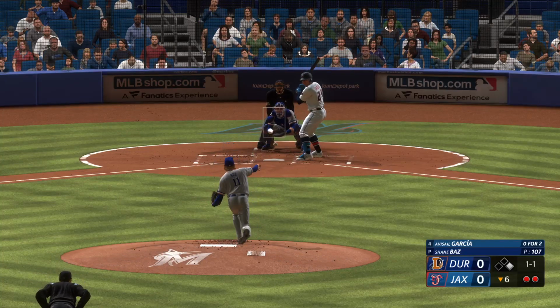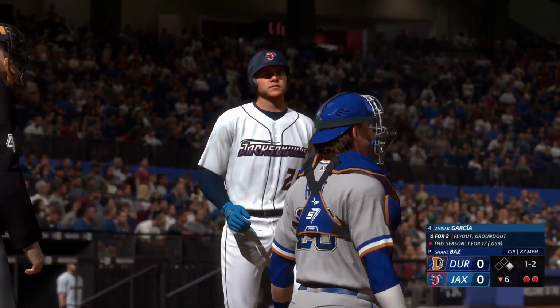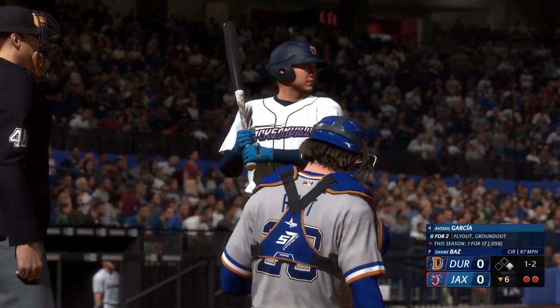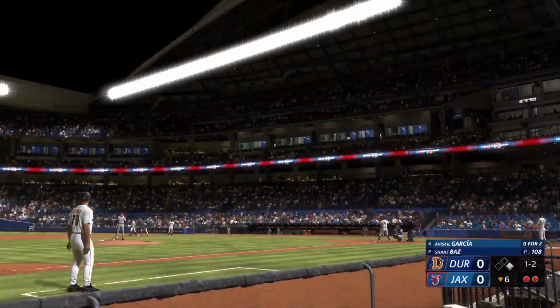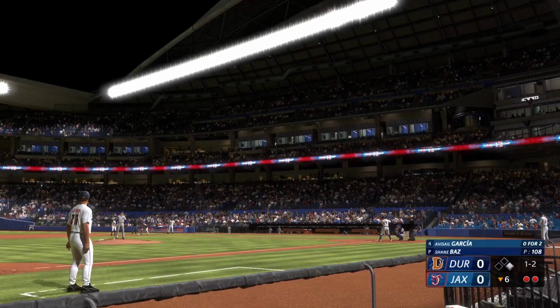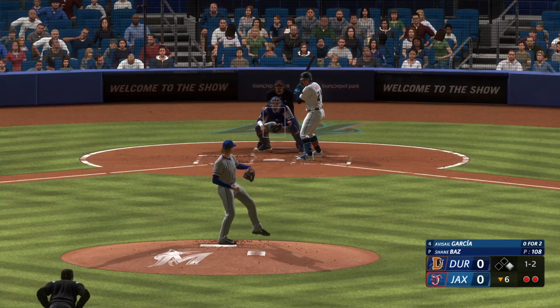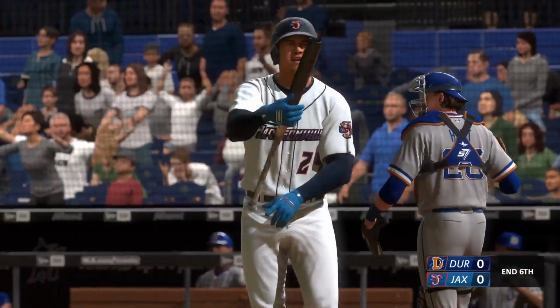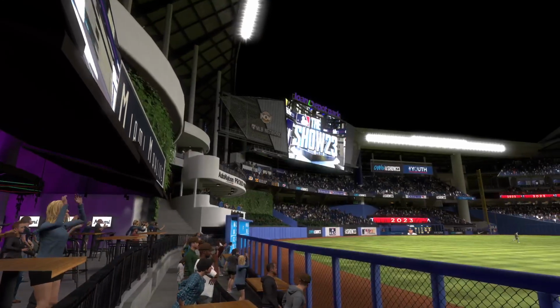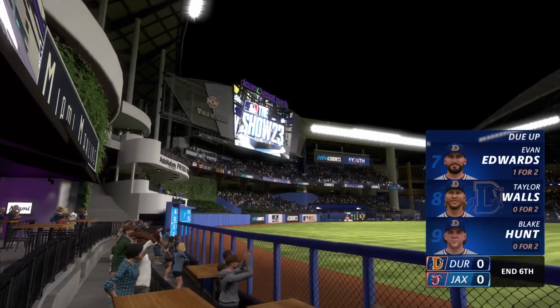Now it's going to be Avisail Garcia. Swing and a miss. 1-2. Groshans off of first with 2 away. Got him. That's out number 3. No runs, 1 hit, no errors, and a man left. We're through 6 full, and we still have no score.